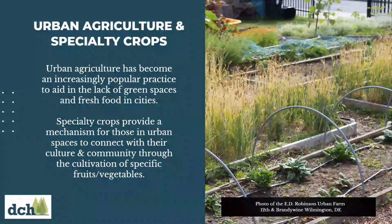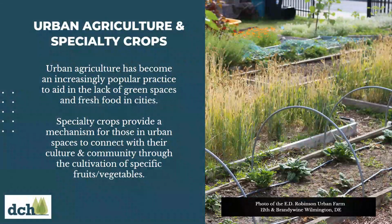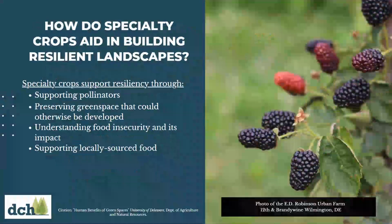One major way we're seeing landscape resilience in urban ag is with specialty crops. Specialty crops, as defined in law by the USDA, are fruits and vegetables, tree nuts, dried fruits, and horticulture and nursery crops, including floriculture. Urban farms such as the E.D. Robinson Urban Farm, maintained by the Delaware Center for Horticulture, grow specialty crops such as strawberries, blackberries, and peppers to provide various community centers with fresh food, working to combat food insecurity locally in Wilmington.